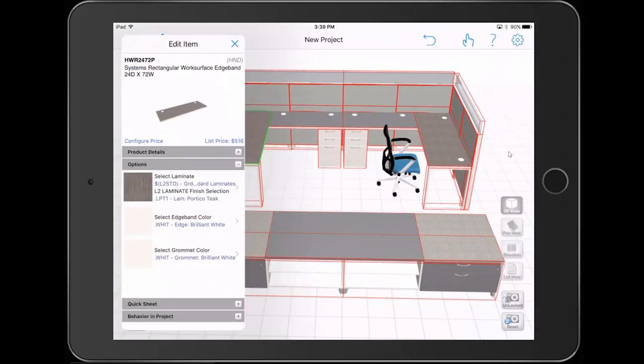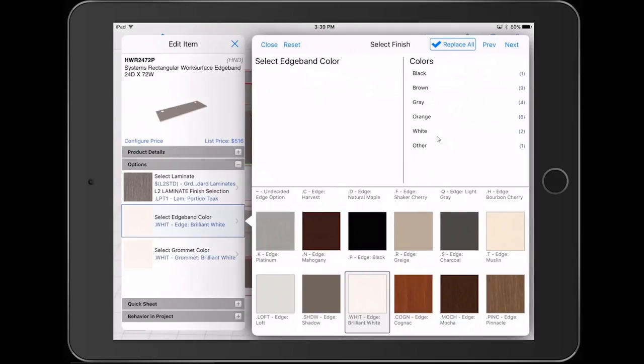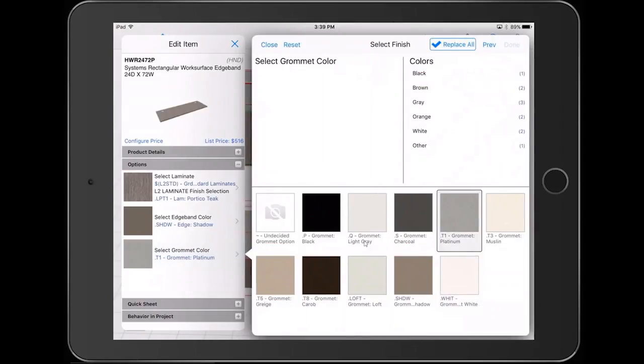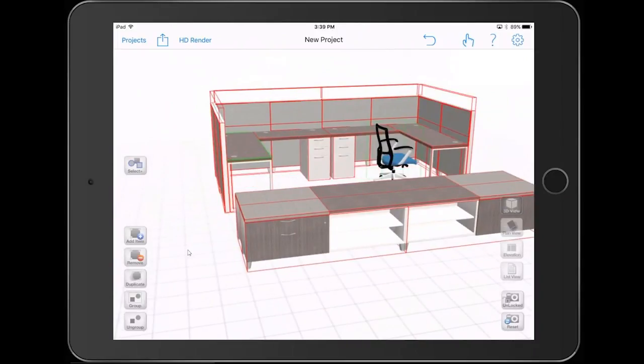So in this case, we have this laminate already selected. I'm just going to put it undecided for now. I'm going to go ahead and tap on Replace All. Let's select that portico teak, tap on Next, and you can see how quickly it begins to add it to all the like items in the scene. So I'm just making some changes as we go. Tap on Done, and there you have it. You can see how quickly I was able to put all these finishes on any like items.